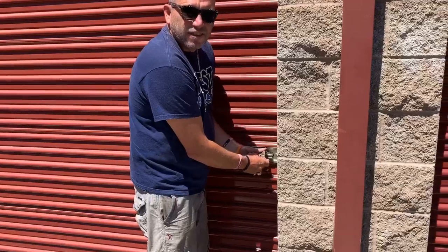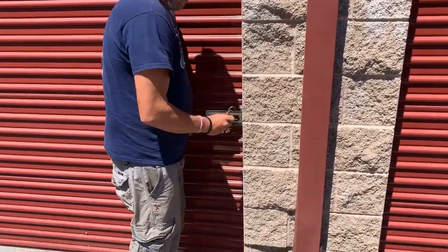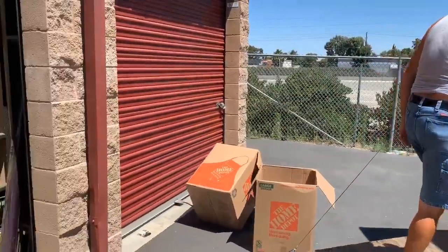Get this lock right here. Because this unit looked really old, I used this old lock on it. All right, we're gonna have a little problem with the volume today. As you can see, we're right next to the freeway. Nothing we could do about it.